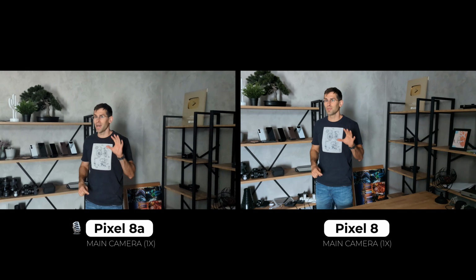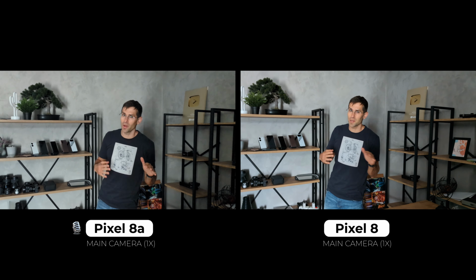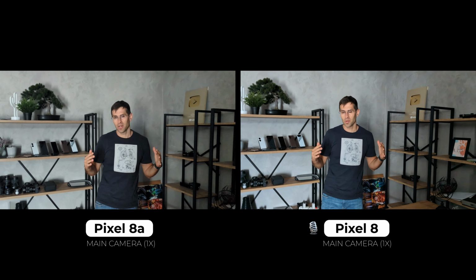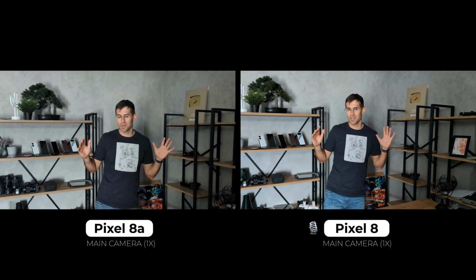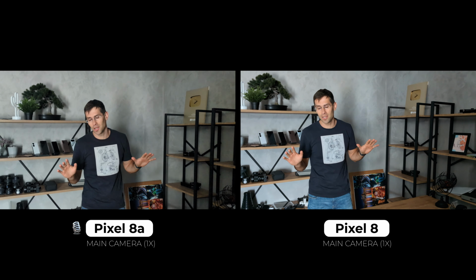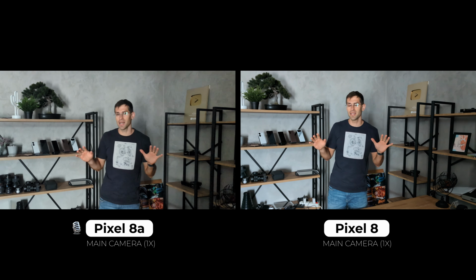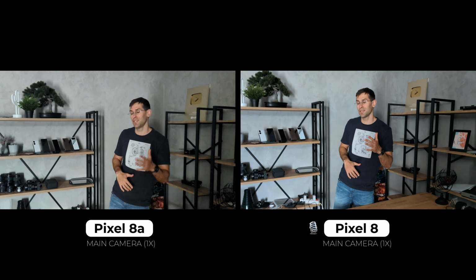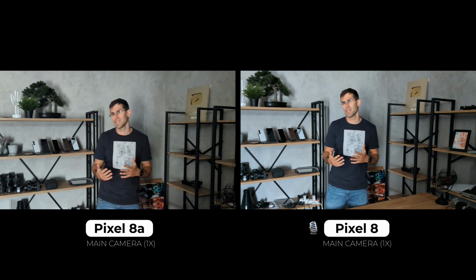It's now time to answer the big question: is the Pixel 8a on par with the Pixel 8 in terms of low light recording? And right now we're in the studio, it's pretty dark here, definitely low light conditions, and you see the main camera on both phones. Do you see a difference? Is the Pixel 8 better as it should be, or is it pretty much the same?